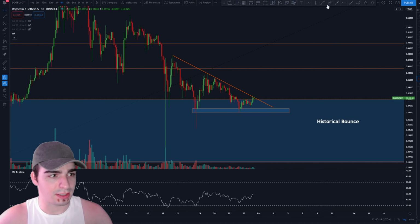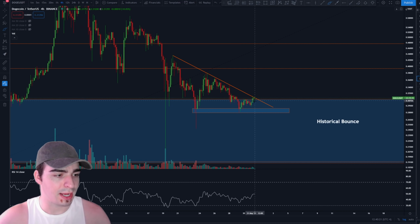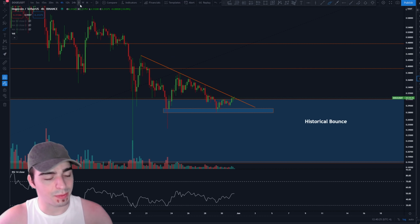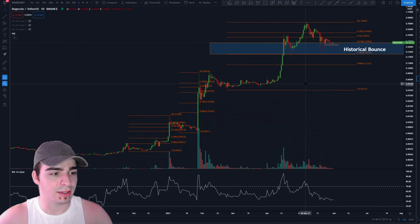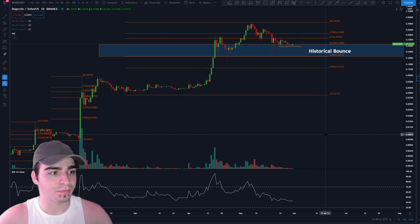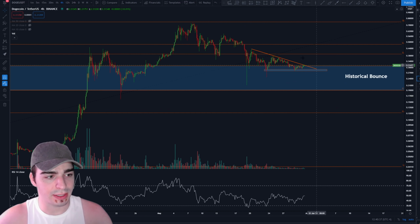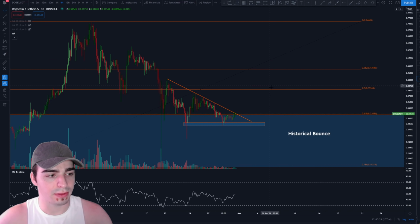I think the more likely scenario is we're going to break this trend line and try to make a move higher. Do I know for a fact it's going to go higher? No. Again, we still have the possibility of a very long consolidation that we've seen in the past, right? Possible consolidation. Okay, but nonetheless, it's still good news that we are testing this trend line and looks like we're going to break through it.